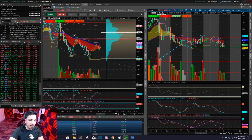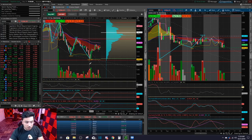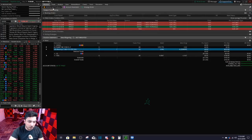Because I'm actually bullish on Google, I waited till it reached about 1252. And when I saw 1252, it closed a full candle. I wanted to be careful on my entry. So long story short, what did I do? At 1252, previous support, it did close above in the hourly. So what did I do? Okay, let me show you.